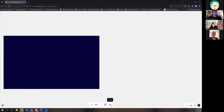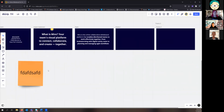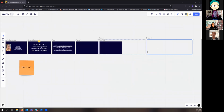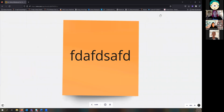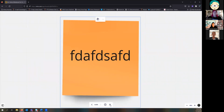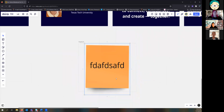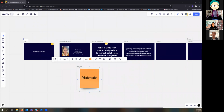So the sticky note does not get included, but if you wanted the sticky note to be included, I scroll over to the sticky note and I hit frame, custom frame, and then I pull this down over here and give it its own custom frame. When I go into presentation mode, it will now include that sticky note. Okay. I didn't realize when I first started using Miro how important frames are.